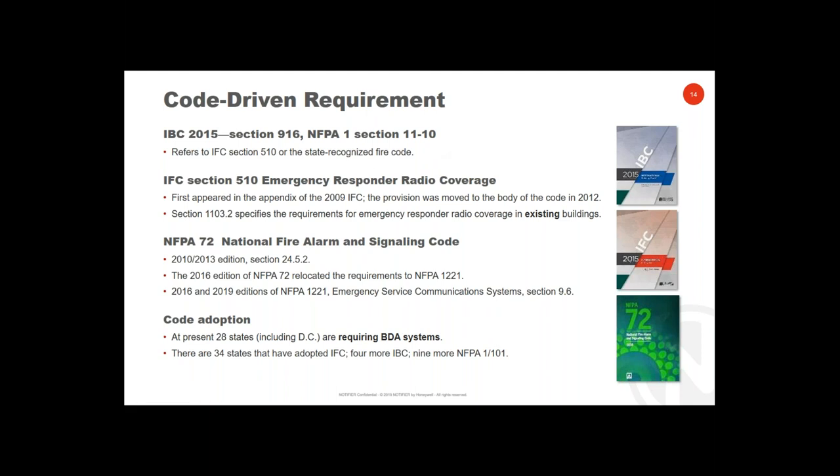The IBC 2015 edition refers to IFC section 510 for the state recognized code. Depending upon what version of IBC and NFPA 72 different jurisdictions are on will determine how the code is being adopted and where it's being enforced across the country today. Currently there are 28 states, including the District of Columbia, that do require BDA systems, and four more have adopted IBC.